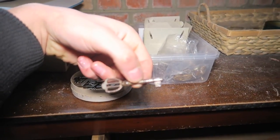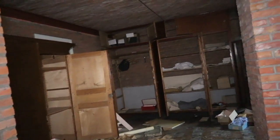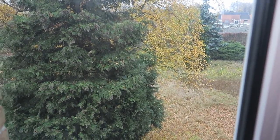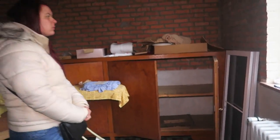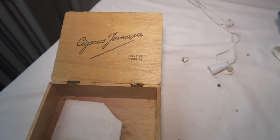I found a key. Look at the key design, guys. Some closets, more closets. Some more rooms. Probably for the clothes, a huge wardrobe here for nuns. I actually believe they created their own uniforms. The garden. That's actually a small garden. At least they have a garden. I found a piece from a Christmas tree, guys. Check this out. Cigars.